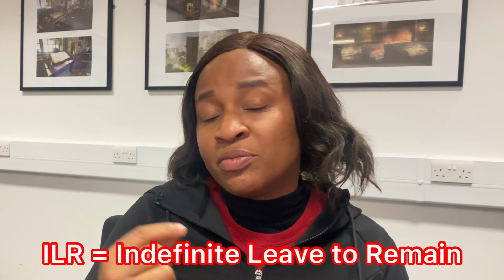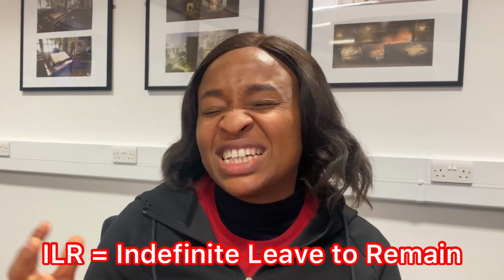There are a number of visas that give you the route to settlement, 5 years route to settlement. I know the global innovation visa, but most students switch to the skilled work visa, which is also a 5-year route to settlement visa. But then if you don't get the 5-year route as a student, there's a 10 years route to settlement in the UK. If you could spend 10 years in the UK legally, then you can apply for your ILR. ILR means indefinite leave to remain, which is the same thing as permanent residence.